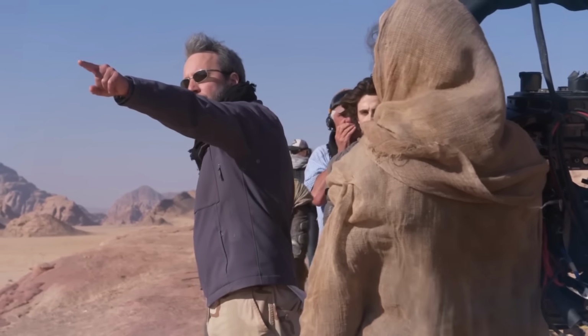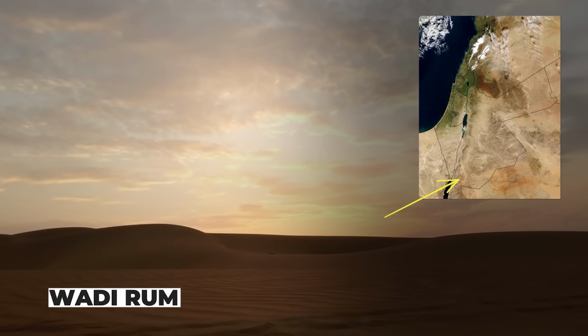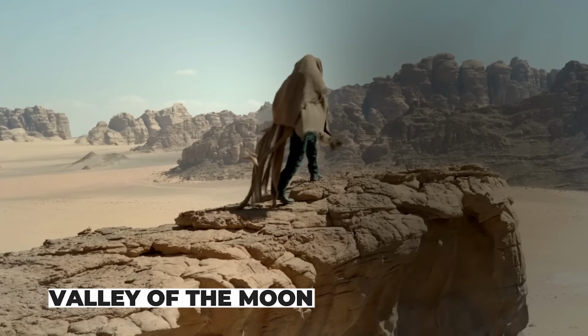Villeneuve insisted that the film be shot in the Jordanian desert of Wadi Rum, which is known as the Valley of the Moon.